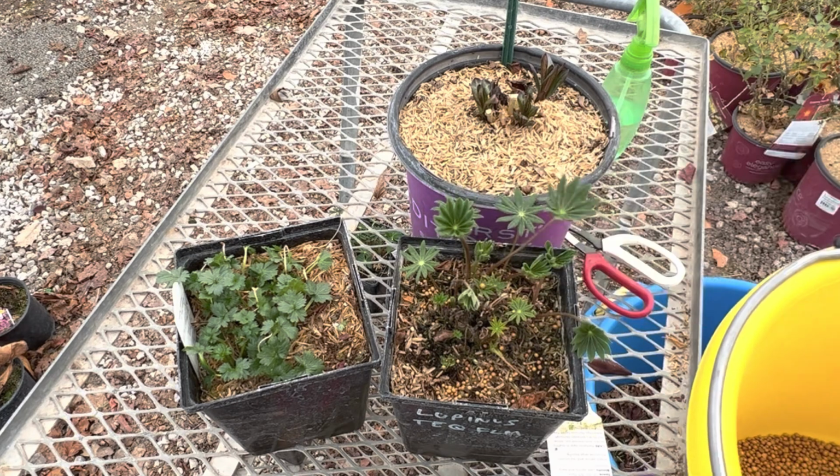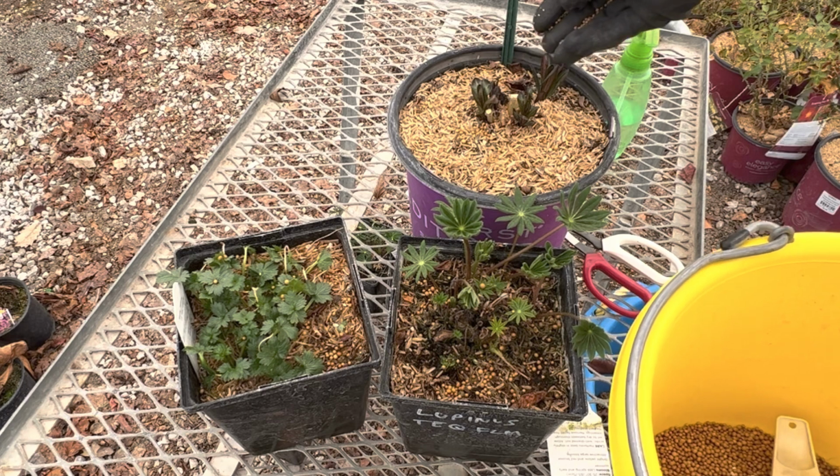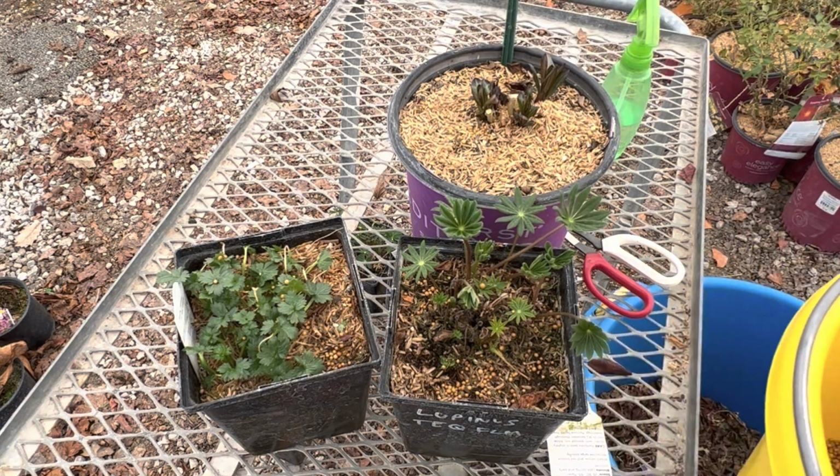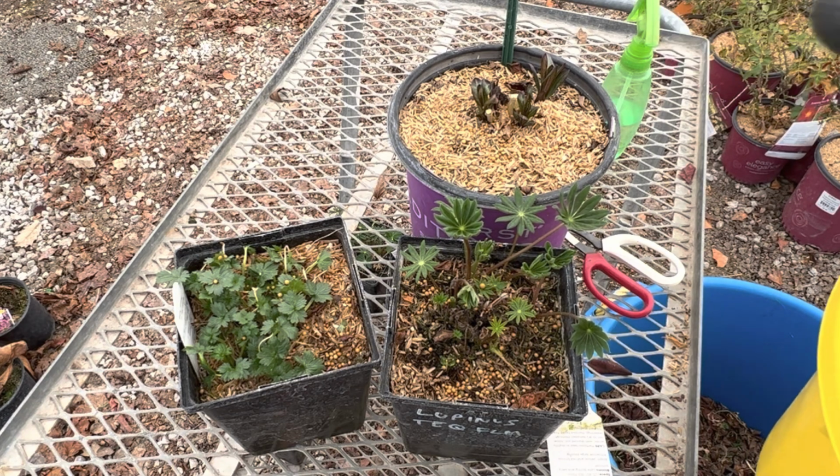So with this, you should measure, but this is how I measure. I use my little measuring scoop that I carry with me everywhere in my hand. So that's how much I'm going to put in there, and that should hold us over. That's going to give it some energy now.